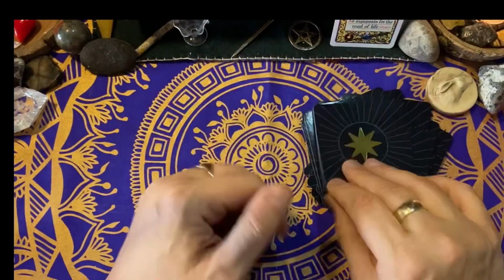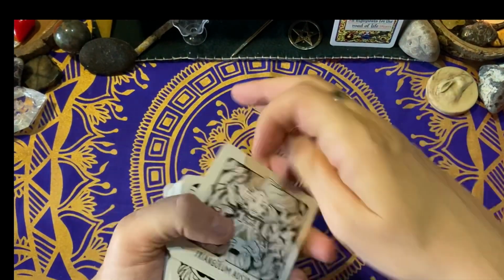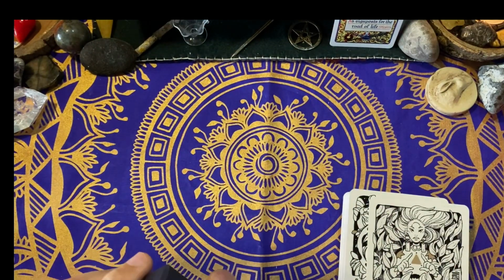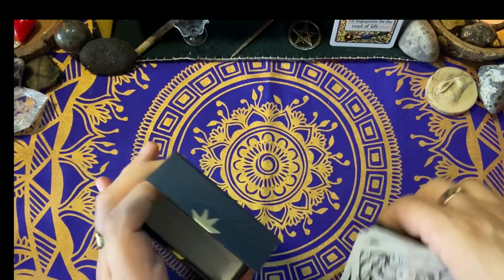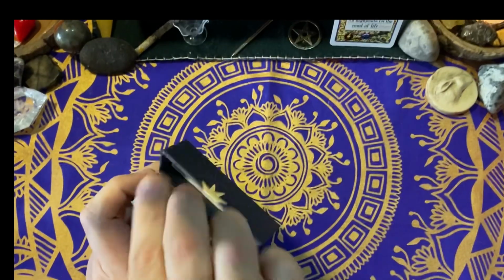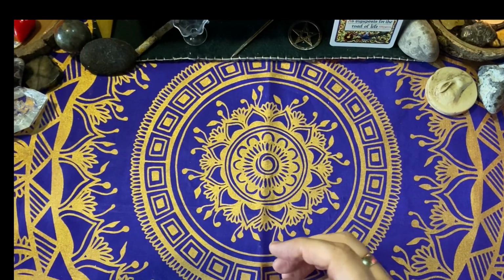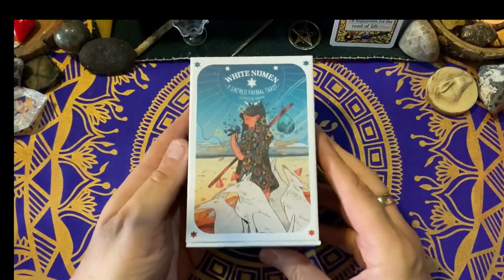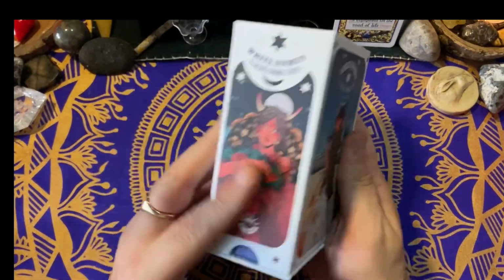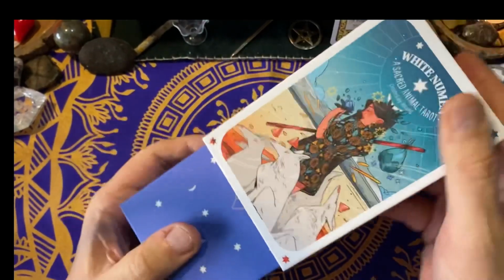So that's the bonus oracle deck, which is really nice. We'll take a look. What I'm going to do for the cards is do what I normally do, which is a flip through so you can have a look, and then I will return at the end with my thoughts about the deck. I don't think you need me to say much more about the packaging.